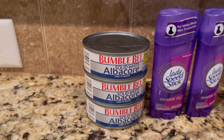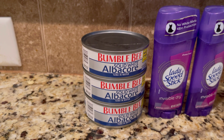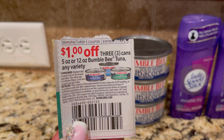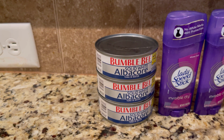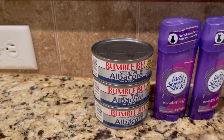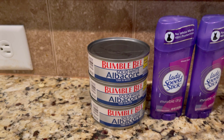It's on sale this week for 99 cents. So I picked up 3 and it's $3. I used this $1 off of 3 coupon, so I paid $1.98, and then I got back $1 from Ibotta, so 25 cents for each one, and I got a 25-cent bonus, which is $1 back, making all 3 just 97 cents, okay?